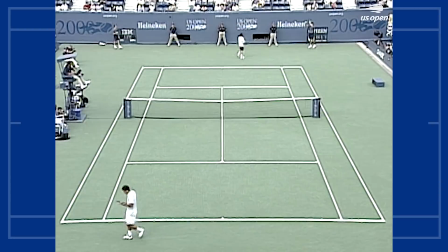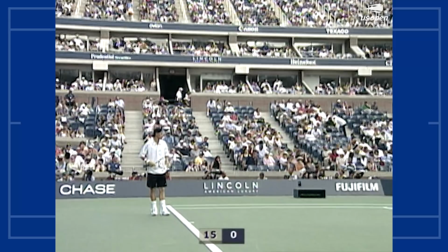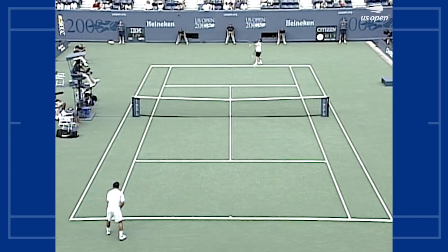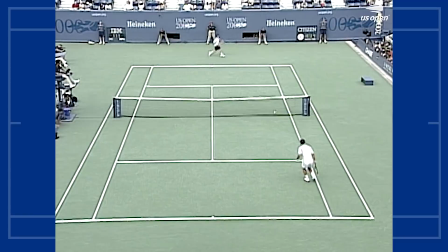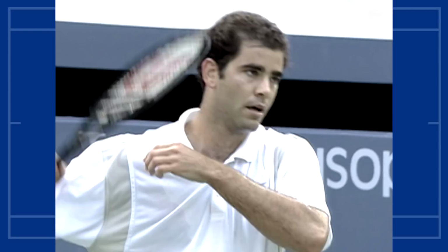Now this is a test for Sampras when the two are in the back of the court. Hewitt plays such solid defense. Sampras is going to have to find a winning pattern, a winning combination off the ground. He doesn't necessarily have to hit winners off the ground, but he certainly needs to earn the short ball. You know, something in the middle of the court that he can come in behind and volley. He's not going to out-rally Lleyton Hewitt.